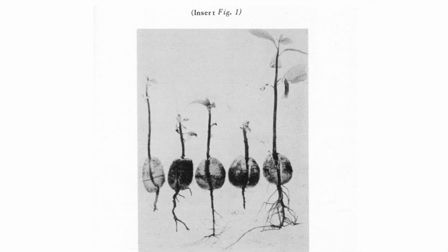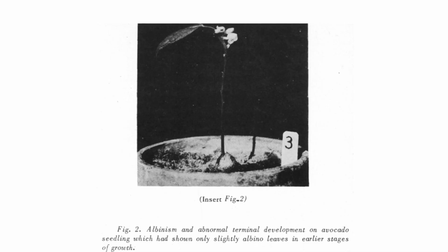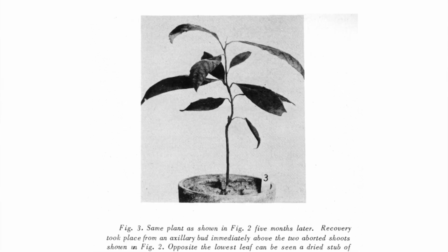In that video, we looked at how these strange trees typically grew because they didn't have any chlorophyll in the leaves, possibly due to the fruit the seed came from being harvested too early. I drew the conclusion that if the trees didn't grow green leaves, they would die. But in the one study I could find from many decades ago, it seemed possible for these unusual trees to eventually grow green leaves. Well, not long after I released that video, I started receiving messages from a number of people about their trees that had done just that.